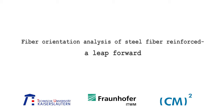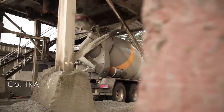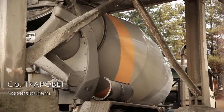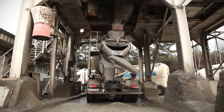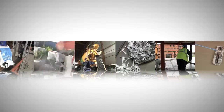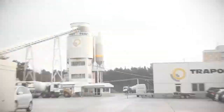Steel fiber reinforced concrete opens a world of new possibilities in concrete construction. It reveals cost savings potentials, faster building times, and promotes environmental conservation. The elimination of traditional reinforcement work reduces the consumption of steel and accelerates the progress of construction work.